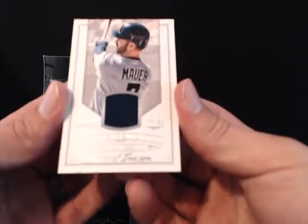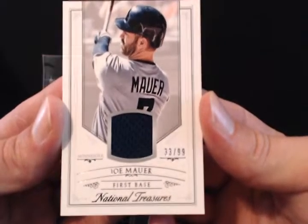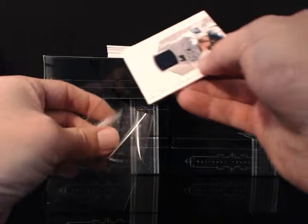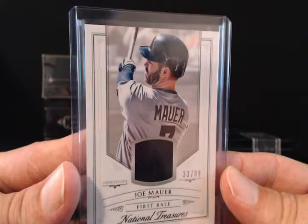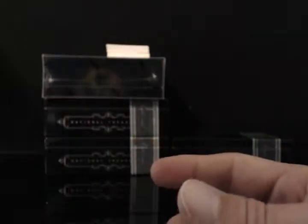Next up, Joe Mauer for the Twins, 33 of 99. This case needs to start heating up. These next cards better be on freaking fire. For the Twins, Mr. Oops.